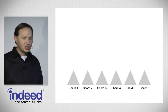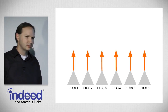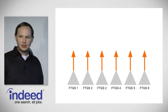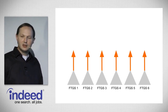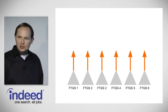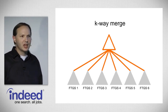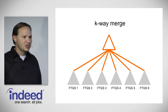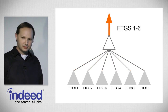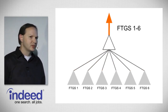So great, that works for 2 shards. But what about 6 shards? We can start an FTGS stream for each of them. And with a slight change to that previous algorithm, you can actually merge all of them together all at once. And that's called a K-way merge. Also a common algorithm found in search engines. FTGS 1 through 6. And now we have the complete FTGS for shards 1 through 6.